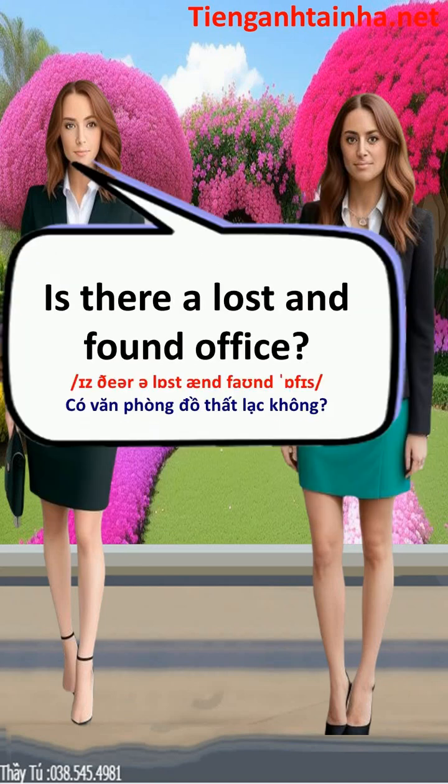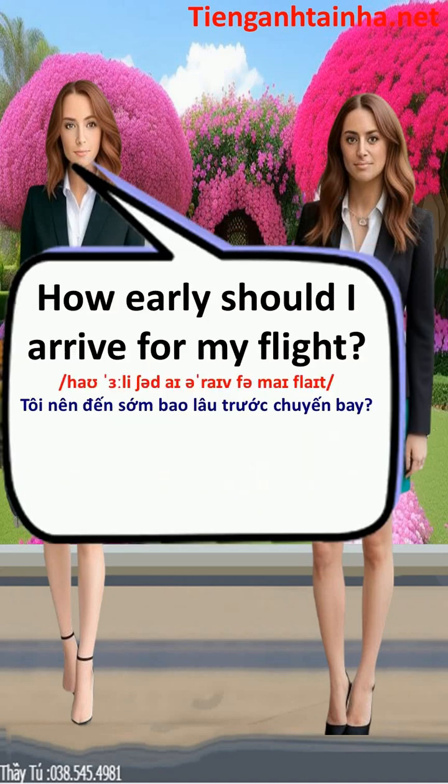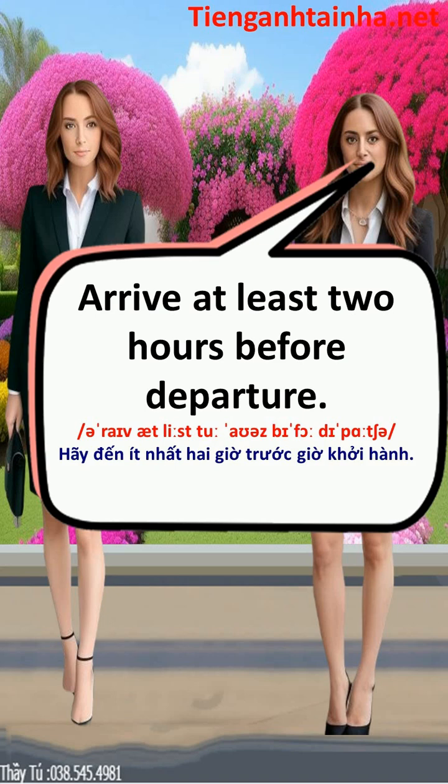Is there a lost and found office? The lost and found office is near baggage claim. How early should I arrive for my flight? Arrive at least 2 hours before departure.